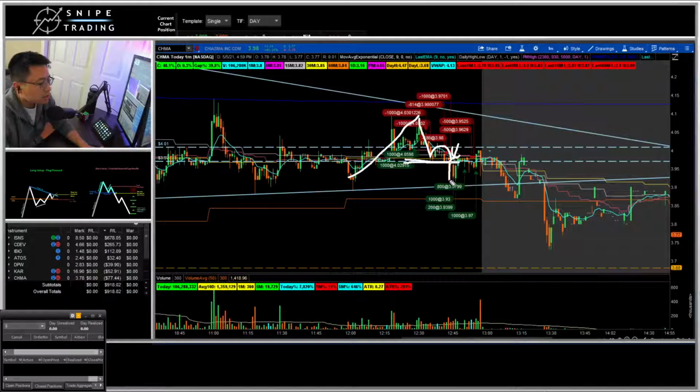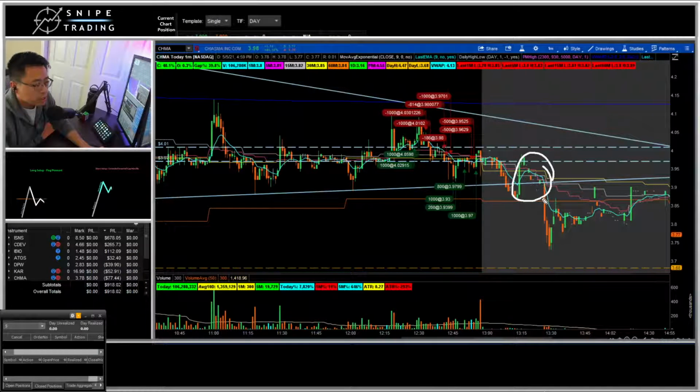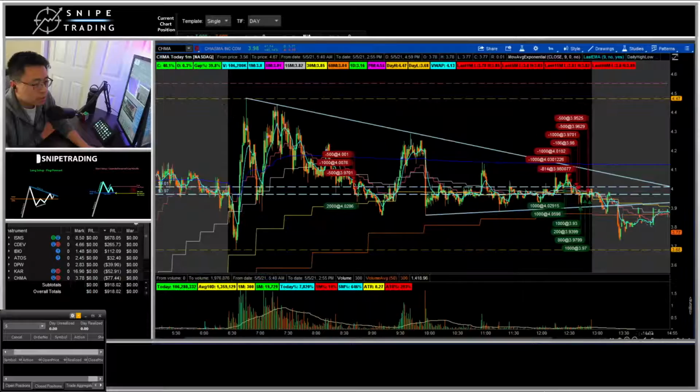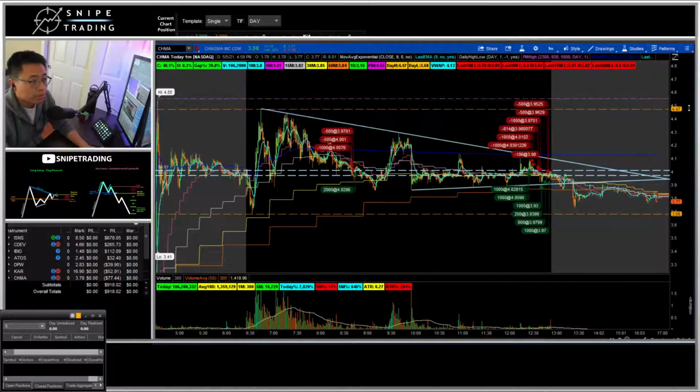It had a little wick bounce and recovery, so I had to stop out there. And I tried a few more times, which I just took off for break even. It ended up breaking down off the hourly 90 MA, but ended up recovering. So we'll see where it goes from there for tomorrow. But I took a $77 loss there on CHMA.